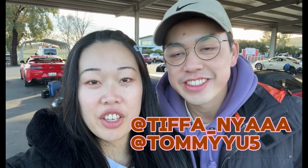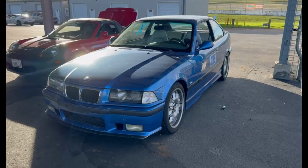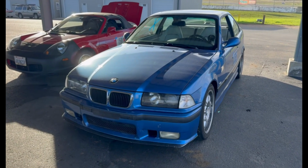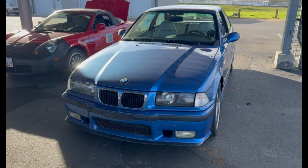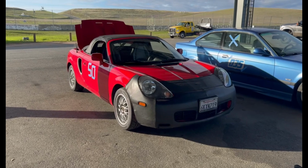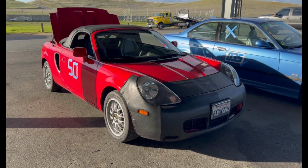We are at Thunderhill East today with Turn 8. It's an open track event, which I don't think we've done before. Yeah, this is our first open track event. It goes from 9 to 3. Basically, you go when you want to go, and it's open throughout those 6 hours. No lunch, and it's open passing.